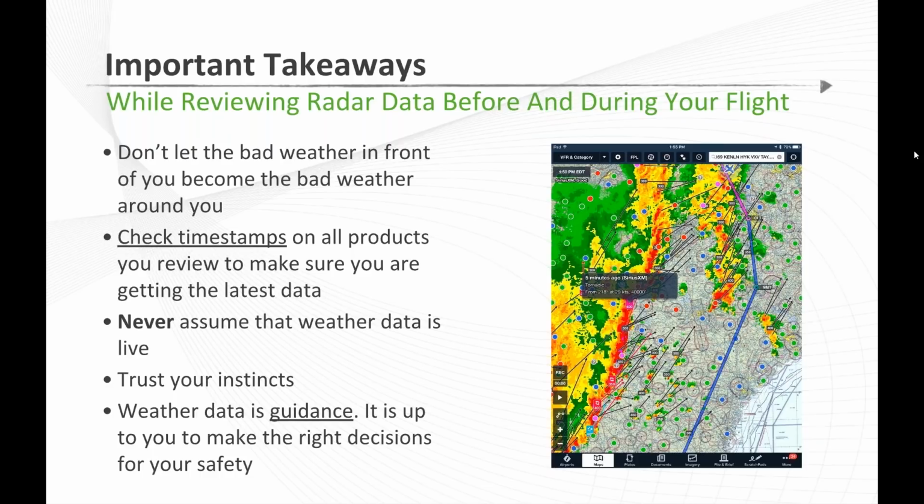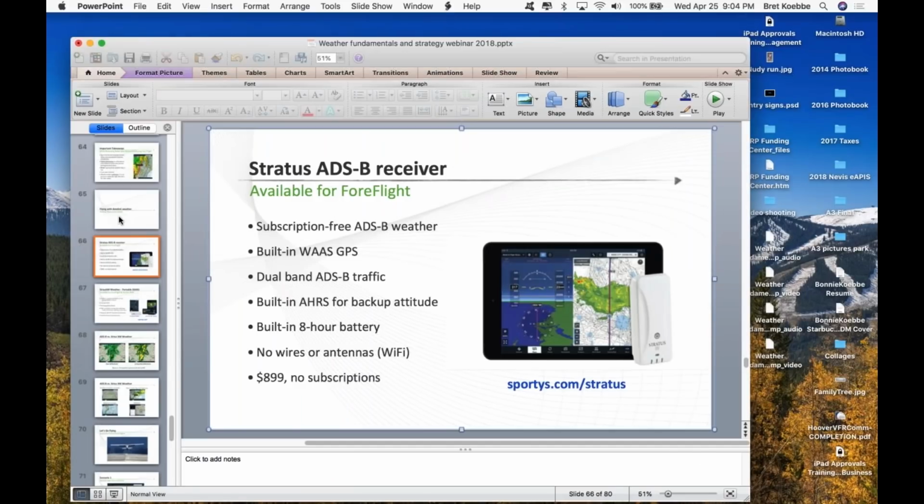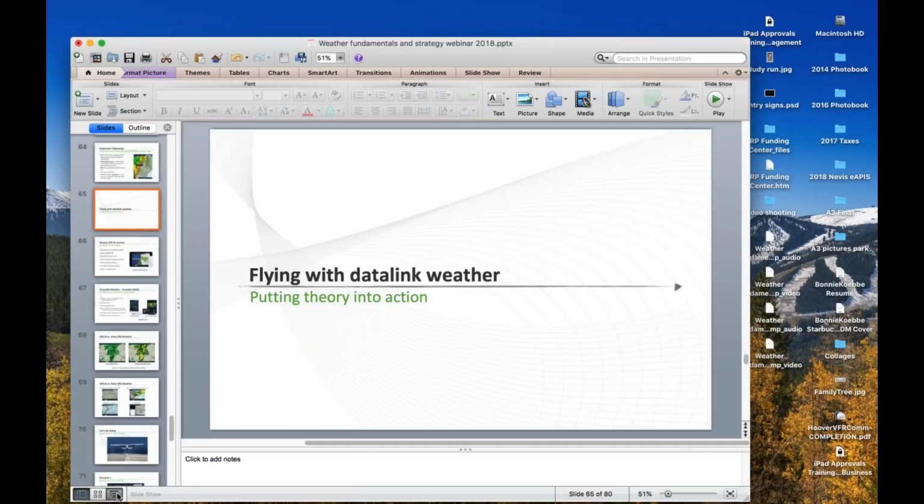You may have to adjust your plan because that line of thunderstorms is intensifying and it just refuses to give up. This data is great. We live in a great time. We have great tools in our hand and at our fingertips, but it does not replace your own decision making. Now it's time to go back into the cockpit. I will hand back over to Brent, and he will give us some great examples of how we can use data link weather once we're in the plane.